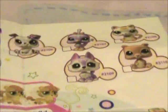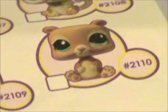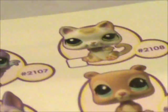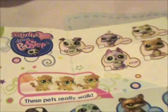Then there's Walkables LPSs, I took the one off because I had that. And these are the ones that will come with Blythe. Cute little teddy bear. Looks like a teddy bear. So cute. Oh my gosh. It's a cute little kitten. A cute little thing. Looks like a wolf. I don't know what that is. Looks like a parakeet or peacock or something. Cute little bulldog there. And yeah. Oh, and I love especially this angel fish.